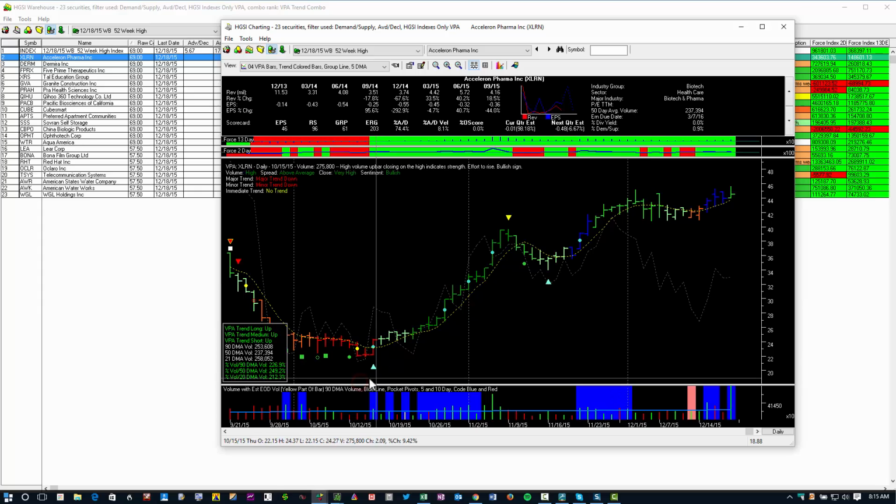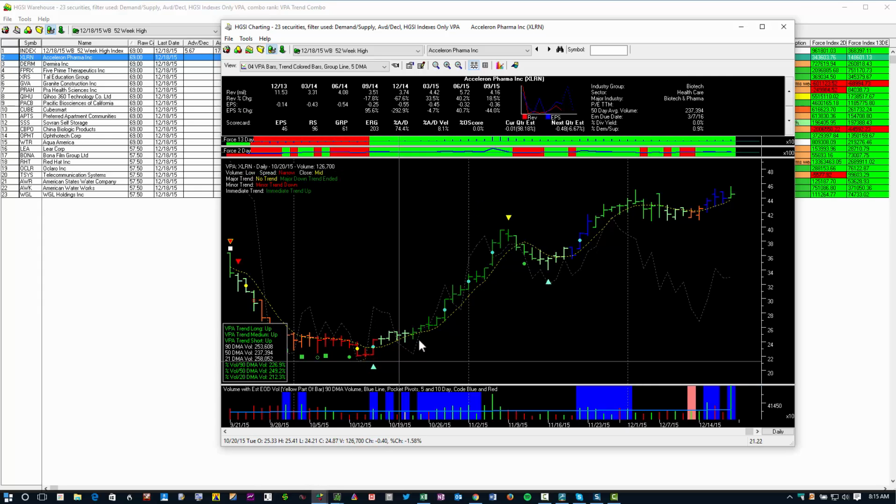Let's look back here a little further. Pocket pivot with 2 buy signals in effort to rise. You can see it was trending down at that point because these bars are red. This trend was also down, but we had a high volume up bar closing on the high, which indicates strength, effort to rise, bullish side. 2 flags there. Look how tight this stock is even on the way down. And I'm still using the chart with the 5-day simple moving average in it. There's another signal, another signal. These are all efforts to rise.